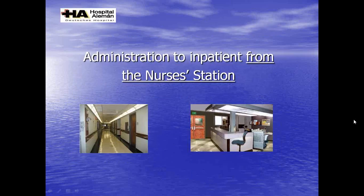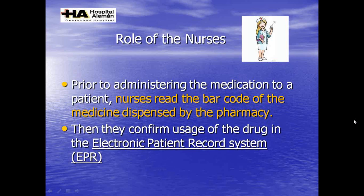Well, now we are at the administration step. This is done by the nurses in the station. The role of the nurses was very important. The nurses read the barcode of the medicine dispensed by the pharmacy. Then they go to the electronic patient record system and confirm the usage of the drug. As I told you, we have only 3,000 drugs in the traceable system, and so the nurse must see in the electronic patient record which medication is traceable.